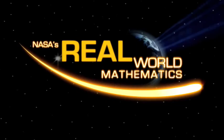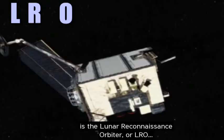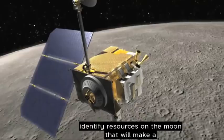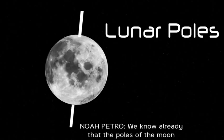NASA's next mission to the moon, its first in almost 10 years, is the Lunar Reconnaissance Orbiter, or LRO. And it will give us the most comprehensive look ever at the moon. One of the prime objectives of the mission is to find and identify resources on the moon that will make a sustained human existence there possible. Researchers are paying particular attention to the lunar poles. We know already that the poles of the moon are a very unique environment.